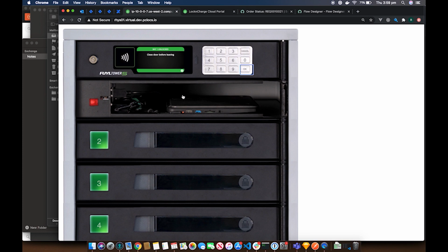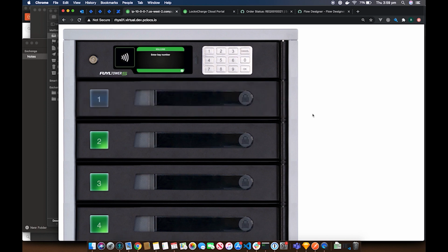I'll retrieve my device and close the bay. The bay goes into offline status so that no future integrations can choose it again, and IT know to refill this bay with a new MacBook.